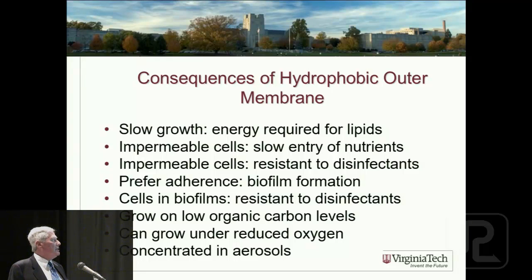Okay. The consequences of the hydrophobic outer membrane. They grow slowly, these mycobacteria. But that's because they take all of their energy and they channel it into making these long-chain lipids. Each addition of 2 takes 1 ATP, and you may have remembered that ATP is the energy molecule in cells, so they are diverting all of their energy into that outer membrane, not more cells. But that makes impermeable cells.